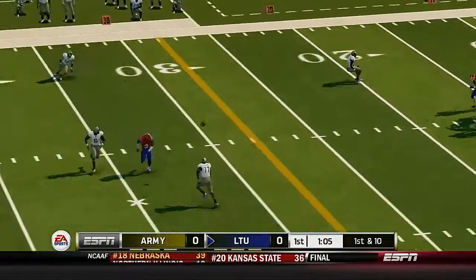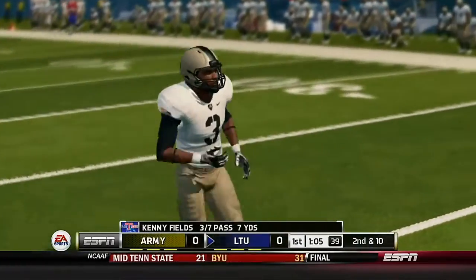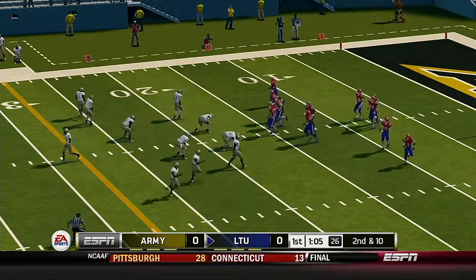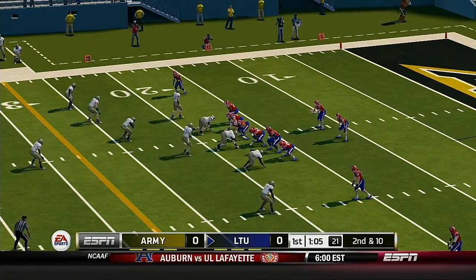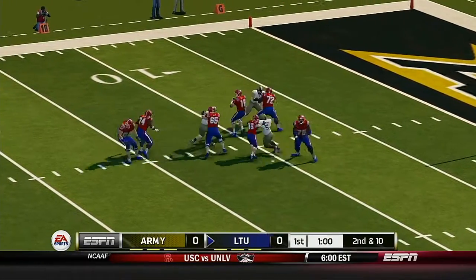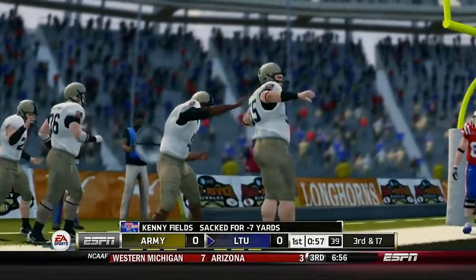Tries to buy some time. Fires that quickly, incomplete. Smith was the intended receiver on the play. That makes it second and ten. And he tackles him hard at the 10-yard line.